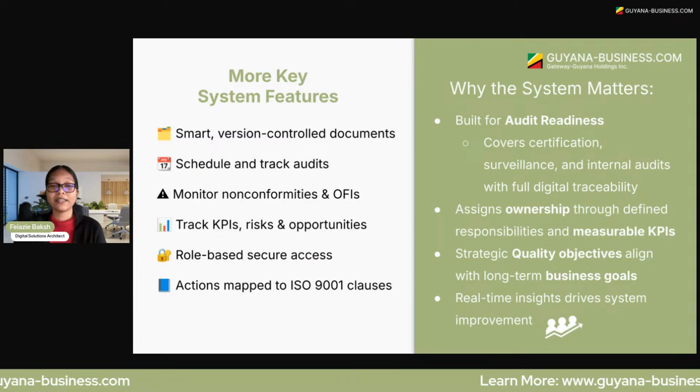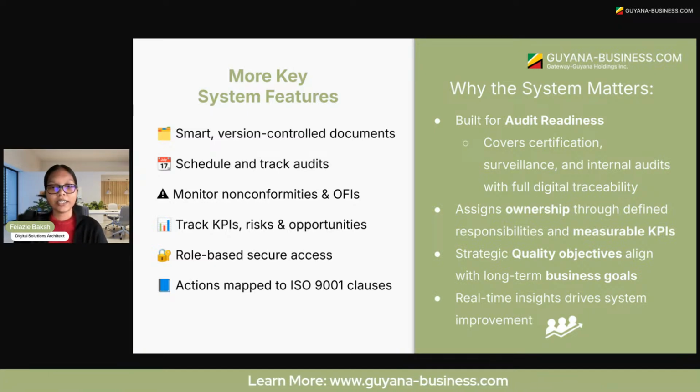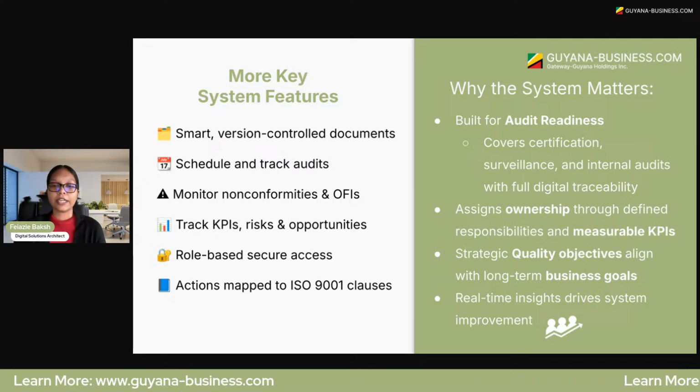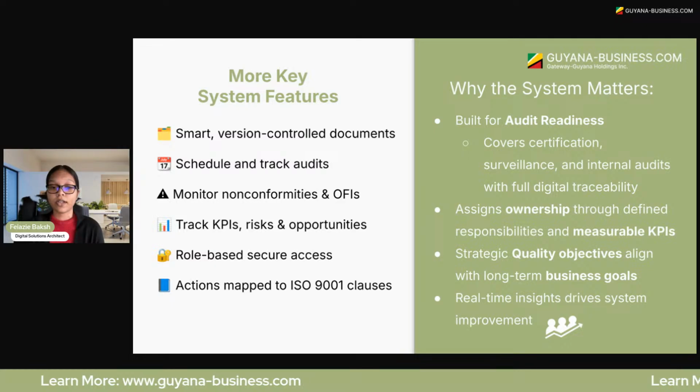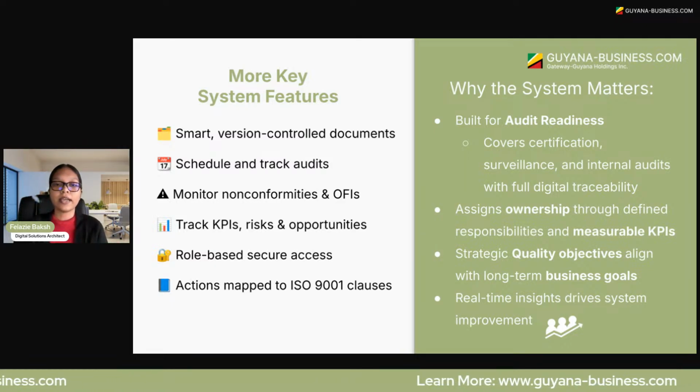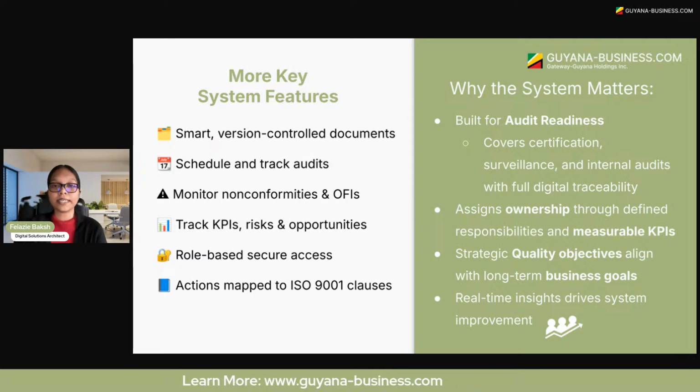Our system has a lot more features, and we would be here all day if I were to continue. But some other bits are that it helps us to schedule and track our audits, manage nonconformities and OFIs, which are opportunities for improvement, ensure secure data access control, and above all, ensure we keep information secure, updated, and of course, compliant.